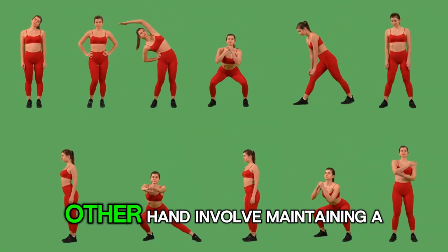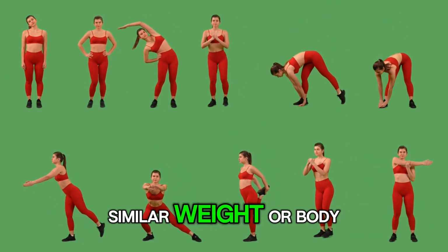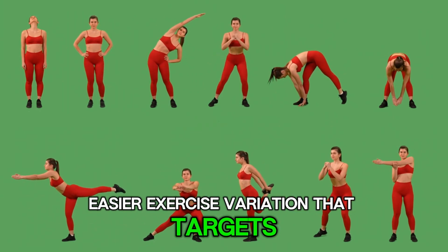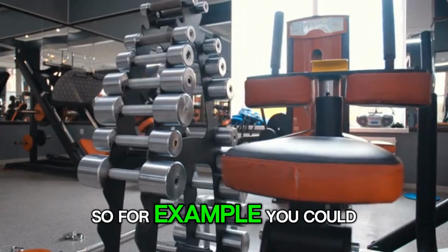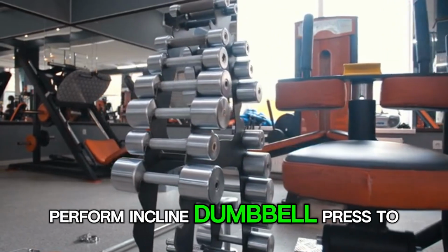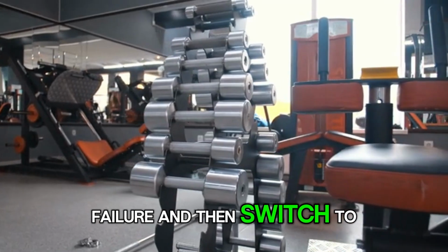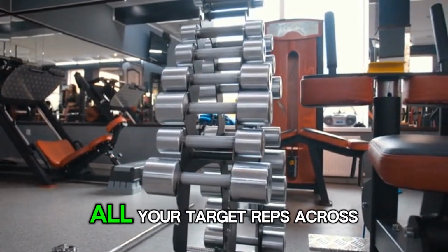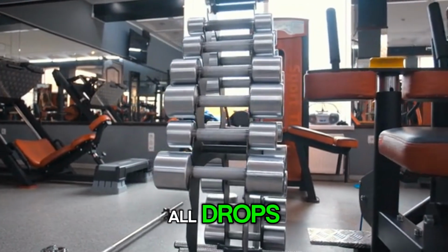Mechanical drop sets, on the other hand, involve maintaining a similar weight or body weight, but switching to an easier exercise variation that targets the same muscle group. So for example, you could perform incline dumbbell press to failure, and then switch to flat dumbbell press and continue for more reps or even push-ups to complete all your target reps across all drops.